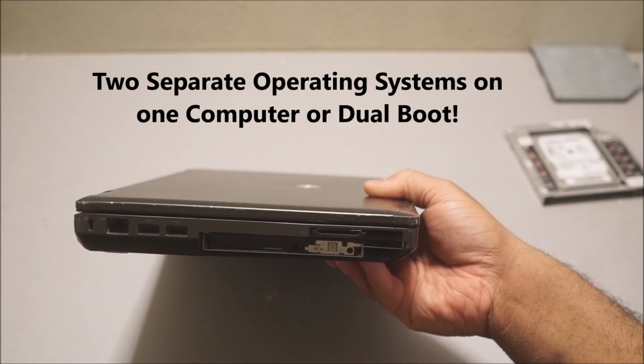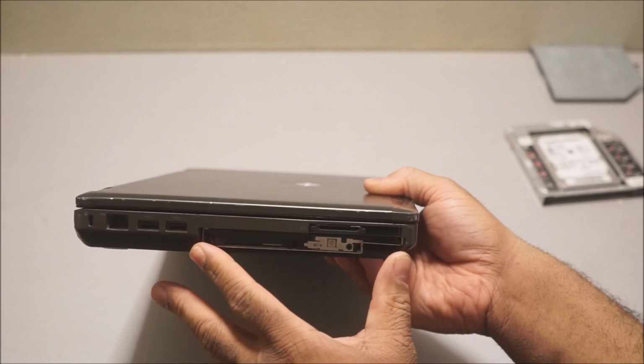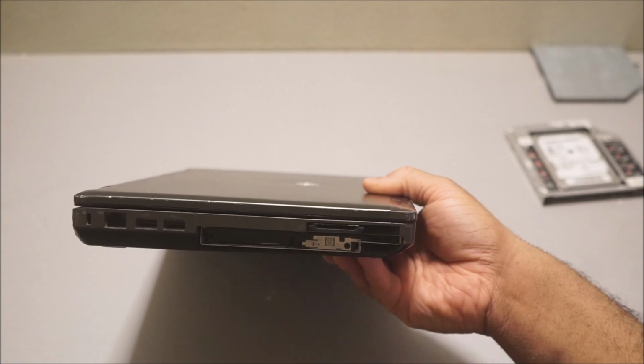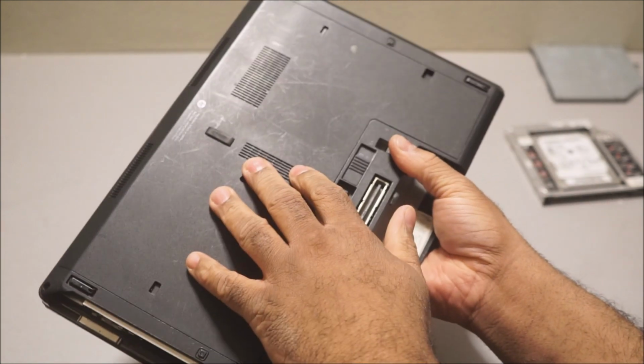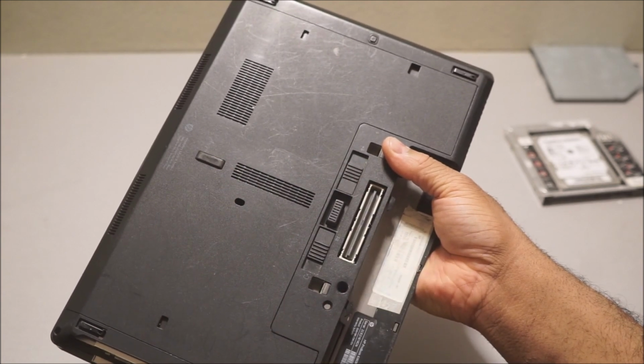For example, you could use this space as a storage drive and put an operating system such as Windows 7 or even Windows 10. But let's say you put Windows 7 on this drive right here. Then on your main hard drive, you can put Windows 10. And you have two separate operating systems.